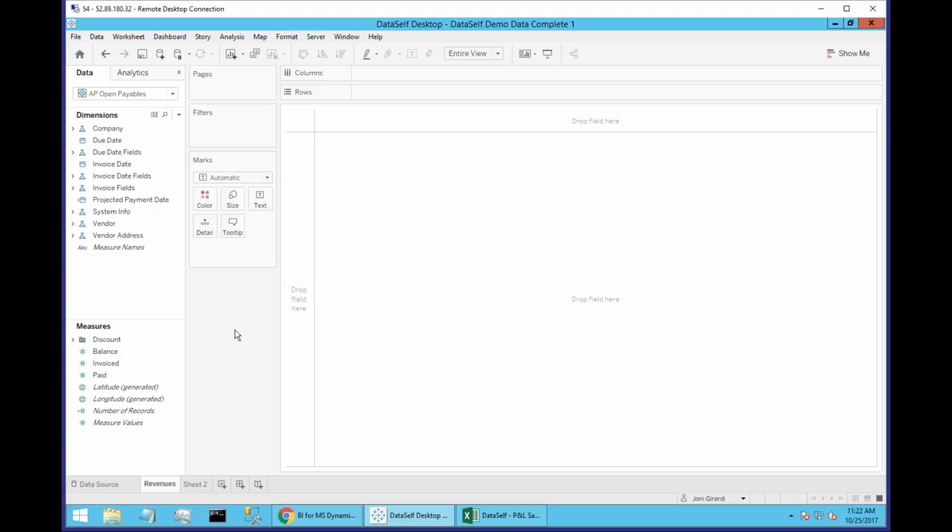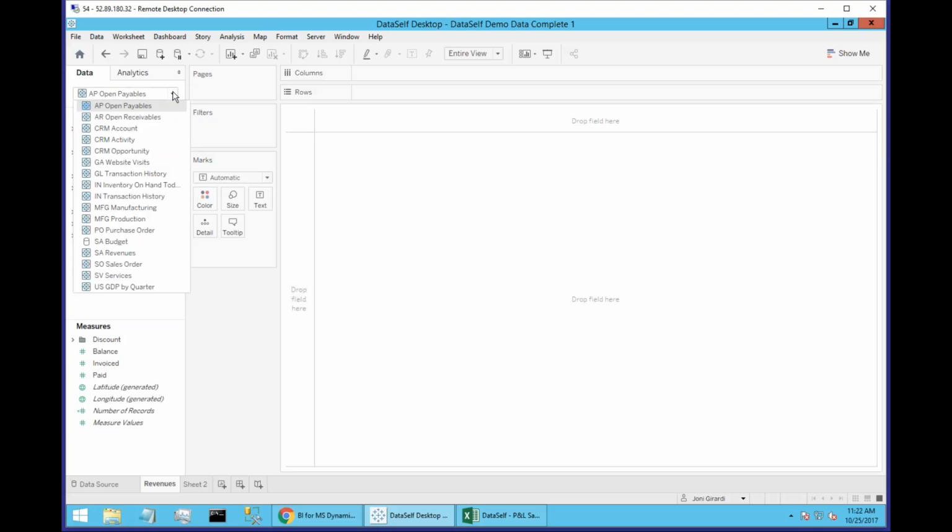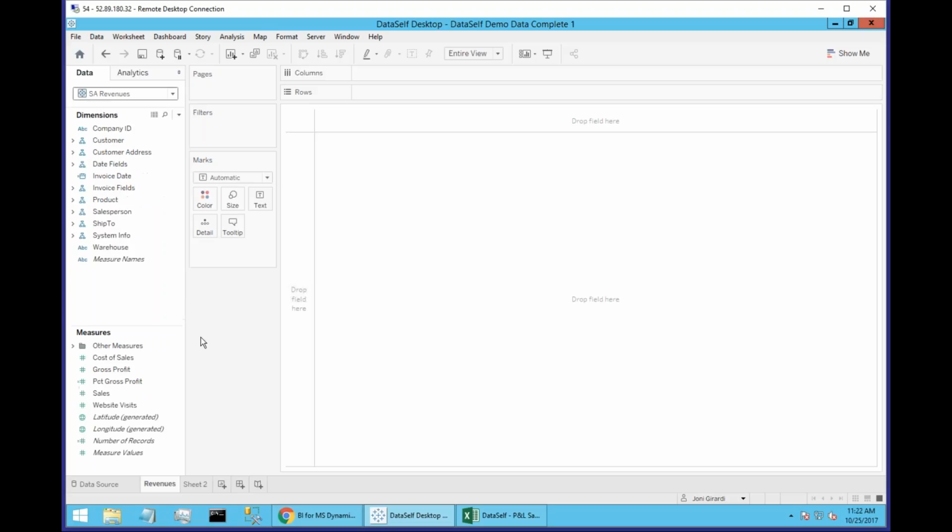I'm going to show how he built this from scratch. So he came to this DataSelf desktop. The first thing is he has to select what data source he's going to be working with. Here I'm showing some of these data sources available out of the box. As I mentioned, we have AR, AP, CRM, Google Analytics, GL, inventory, manufacturing, purchasing, whatnot. So he chose revenues. All of these three pieces of information come from the revenues of his business. And then he sees his dimensions, customers, products, and the measures.